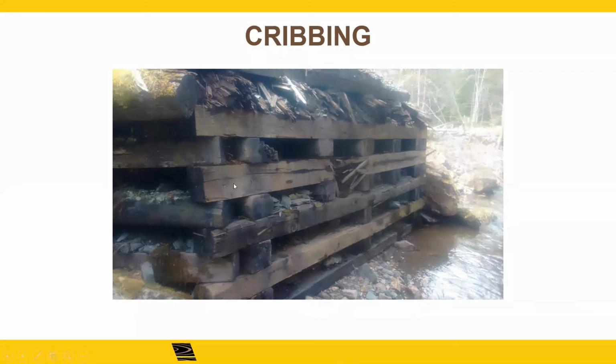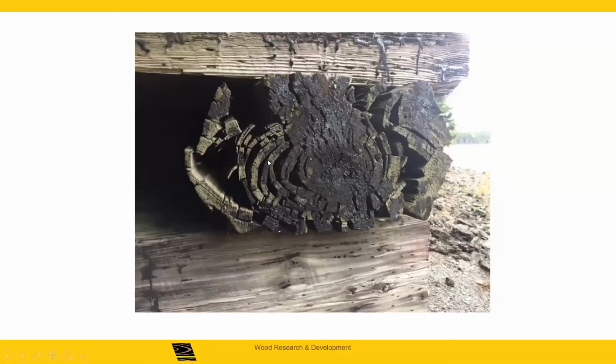In that Milky's bridge I showed you earlier, the worst part of that bridge was the steel. It was heavily depleted compared to the wood. And so wood will last when it's protected and designed properly. You can see the first impact of a drift pin. Decay gets in behind the treatment.